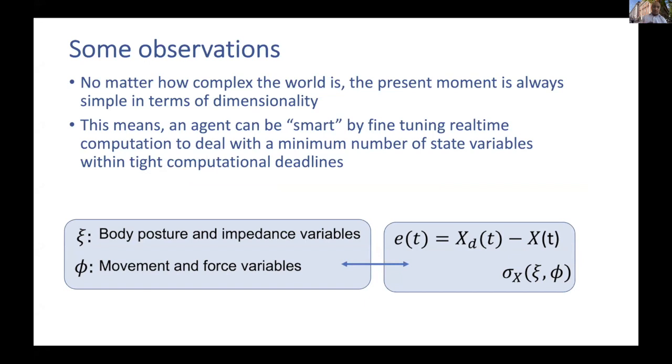So this means that an agent can be very smart by fine-tuning real-time computation to deal with the minimum number of state variables within tight computational deadlines, right? So if we can achieve these deadlines of computation, then it can focus on very low dimensional problems that can be solved within small quanta of time. So the whole problem is very complex, but in a finite simultaneous small time window, the problem is very small.